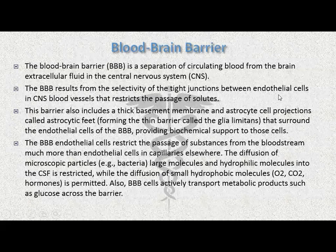So the blood-brain barrier is on the surface of all of those blood vessels that are penetrating through the brain. The difference between the endothelial cells that are lining the blood vessels within the brain versus the endothelial cells that are lining the blood vessels everywhere else is that they have much tighter junctions between them. They have very selective tight junctions in the gaps between these endothelial cells. That basically means that only very tiny molecules can penetrate through these tight junctions between the endothelial cells. Everything else has to pass through other cells.